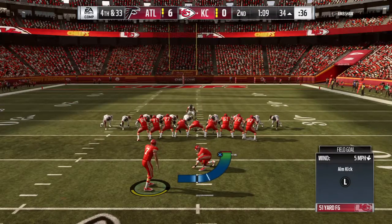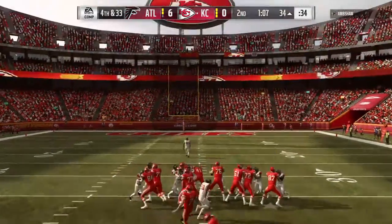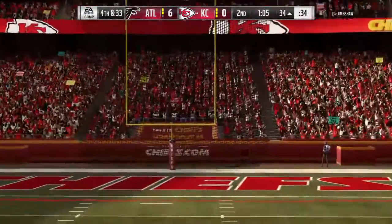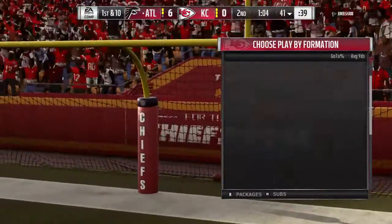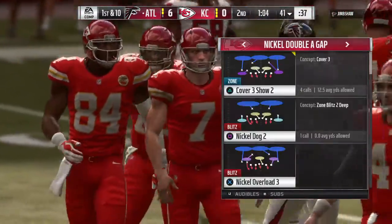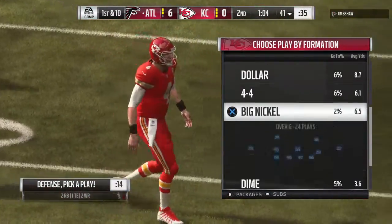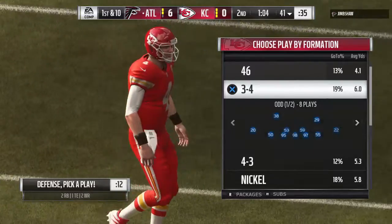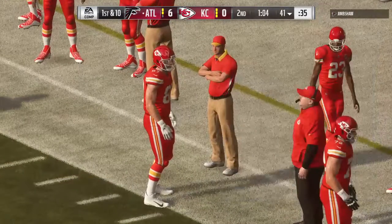On the right hash, officially this will be a 51-yard attempt. And I don't think this has the carry. It does not. It's no good. And this score will stay right where it is. And this is one of the risks you run when you attempt a long field goal. If you miss, the defense takes over at the spot of the placement. So now they've got a chance to get one more drive in before halftime.